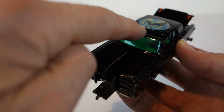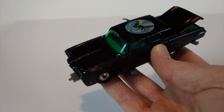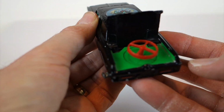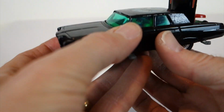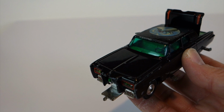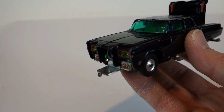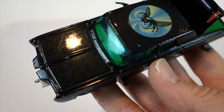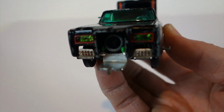There's a few nicks and chips on it. And it's actually in pretty good shape. And it's got the radar thing in the back that pops out. And yeah, this is kind of what started it all. My brother and I, in the late 60s, I got the Green Hornet, he got the Batmobile. And I'll show you that in just a second. But this is kind of what started my Corgi collection.